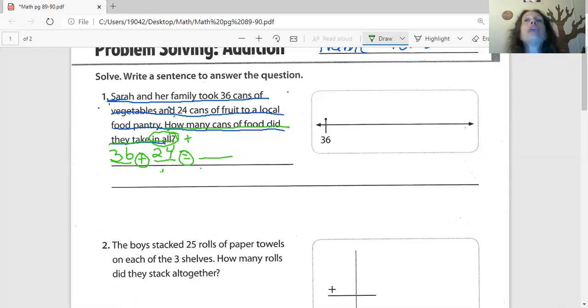KJ, I know you're not paying attention because you're looking at your fingernails. I can't see the green one.